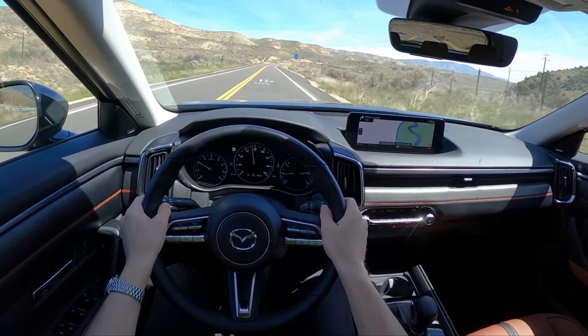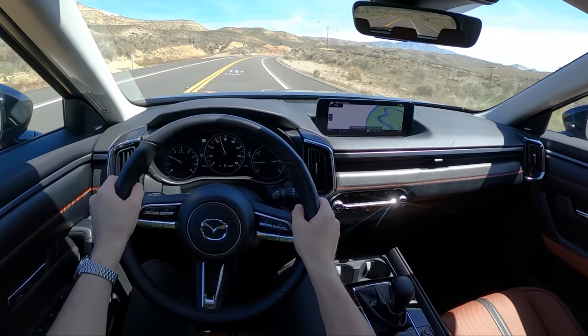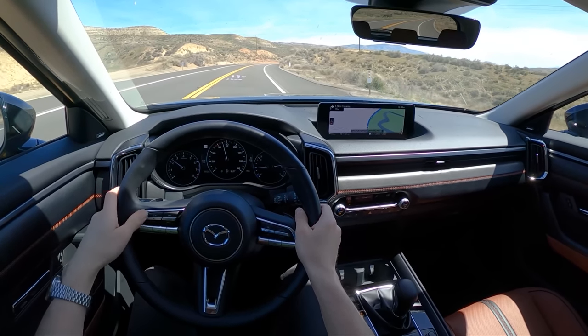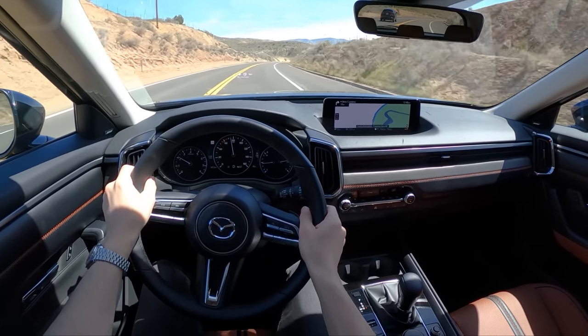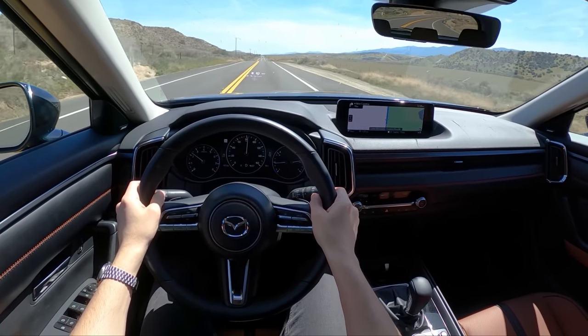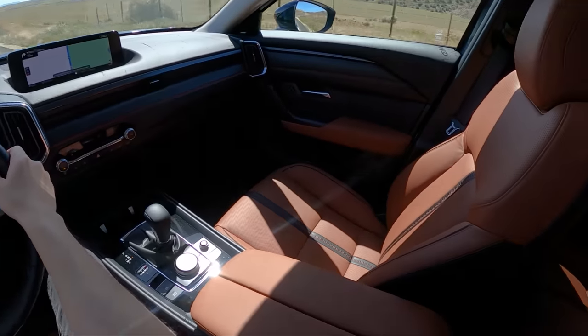There's an additional weightiness to the controls in the CX-50, from the steering to the accelerator and brake pedal. And I like that. It makes this car feel very solid behind the wheel. We're putting a lot of miles on this today, more so than we usually do on press trips. And these seats are very comfortable.